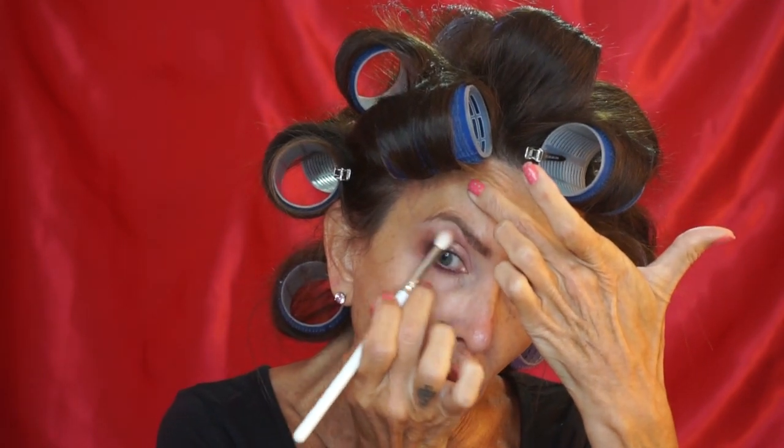I think I could use a dibby dab more definition with these brow hairs in the front. Let's move on. Let's move on to the foundation.